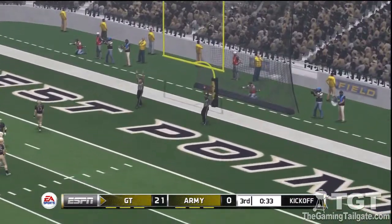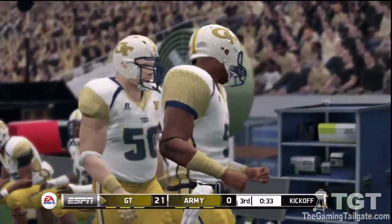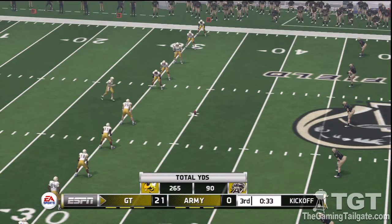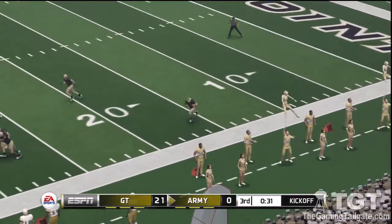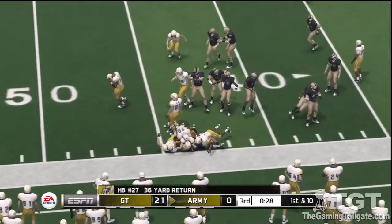And he tacks on the extra point. They line up to kick this one away. And he'll return this one from the 7. He's out to the 30. They'll bring him down at the 43.